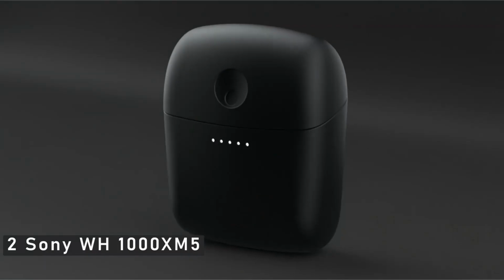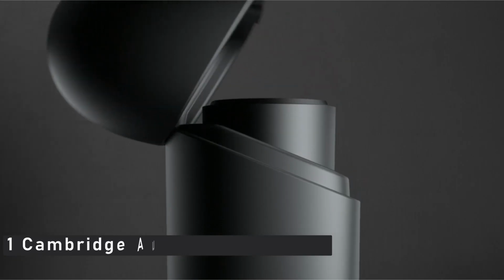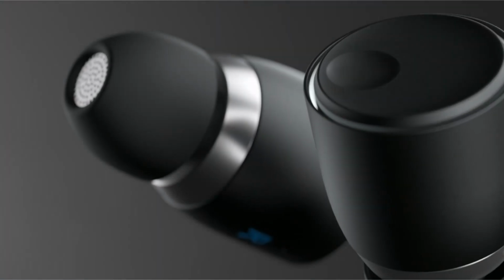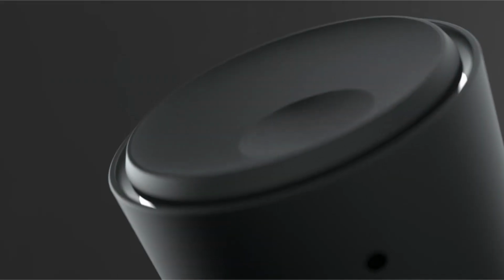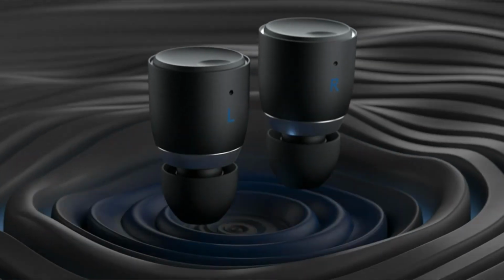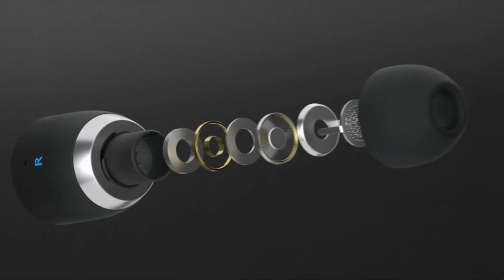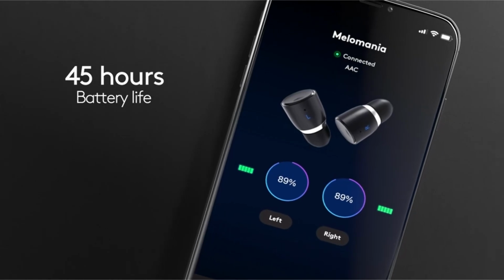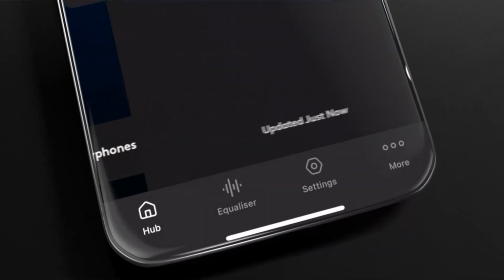1. Cambridge Audio Melomania One Plus. The popularity of the original Melomania One leaves the Melomania One Plus with some very big shoes to fill. But we're happy to report that they were on point. They feature customizable EQ settings, app support, and the cutting-edge high-performance audio mode from the British audio company. You have the color choices of white and black.